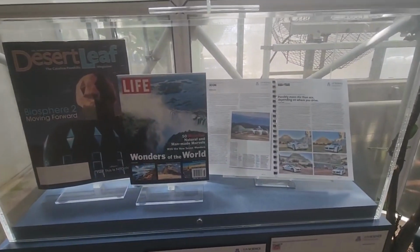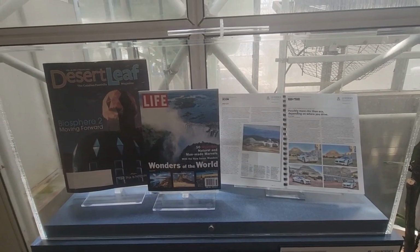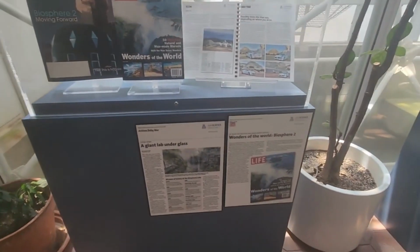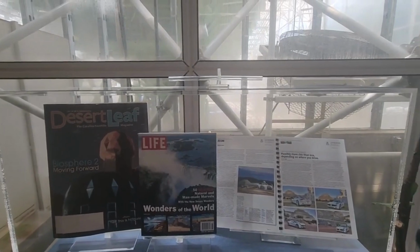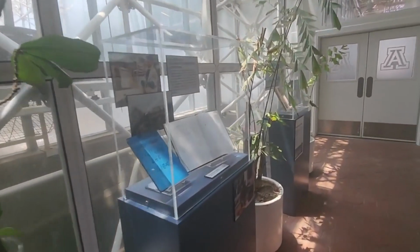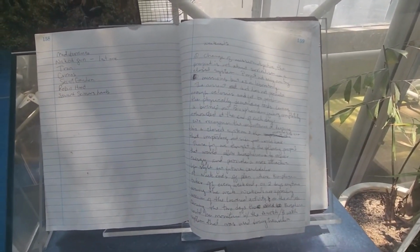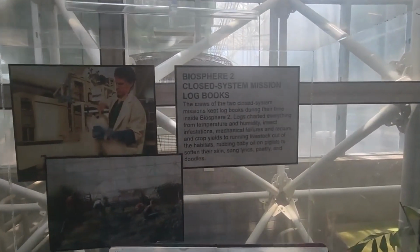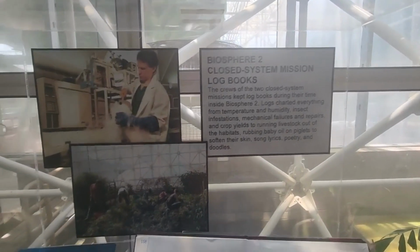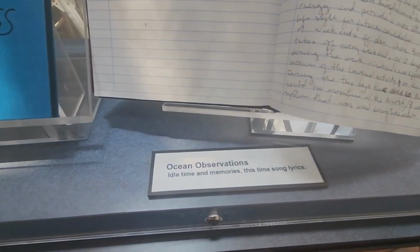Okay. We have, yeah. There's down here too, but I bet if you look up, you know, life and desert leaf and all the rest of it, you can read the articles. Everything was ocean observations.